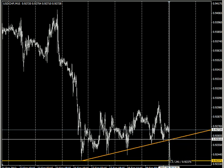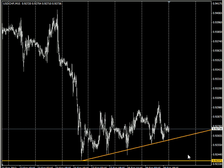Currently would be about 24 pips worth of profit, putting our stop loss right above previous area of resistance at about 20 pips up. Well, I hope that helps.